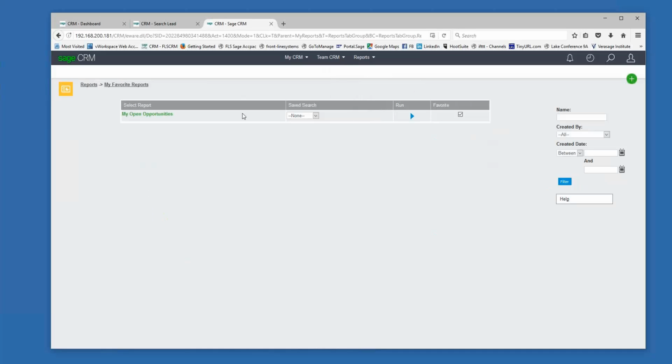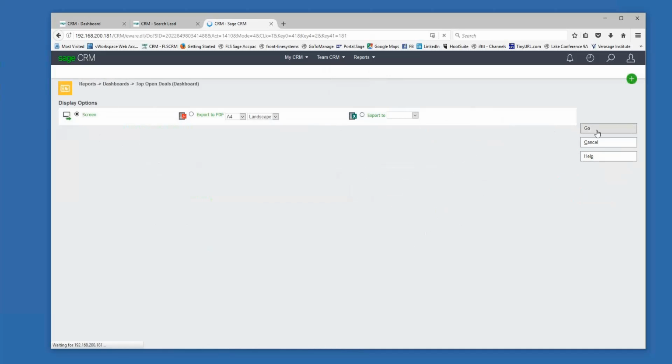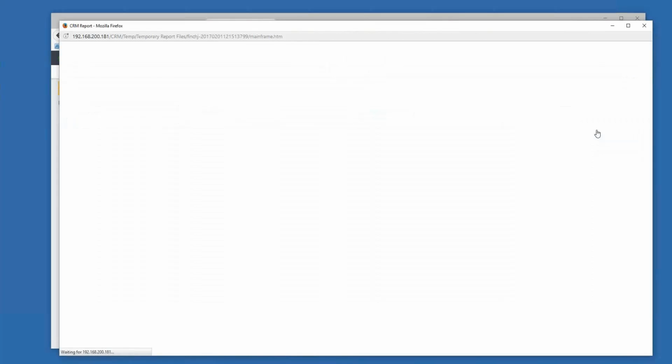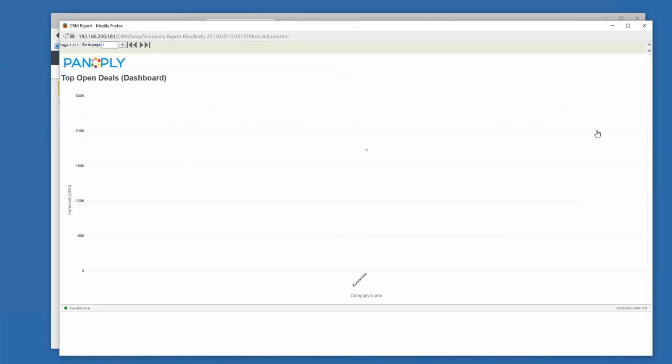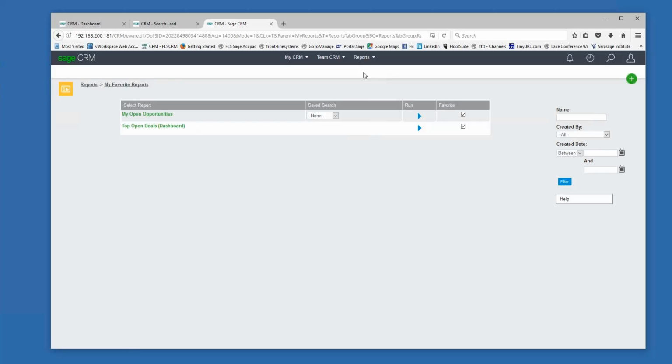So it's a way, again, as a salesperson, for me to go through the larger grouping of data and determine which ones I like and which ones I don't like, and come in and flag them as my favorites. And we'll just, again, open this one. For kicks, this gives you an idea of a dashboard style report versus a detailed or list-based report. Not a lot of data in that one, unfortunately. But here again, I flagged that as a favorite. So when it comes into my favorites, now I'm going to have more than one favorite.